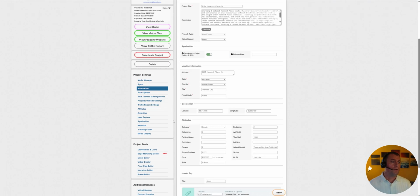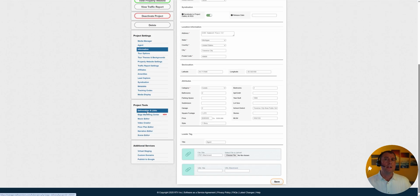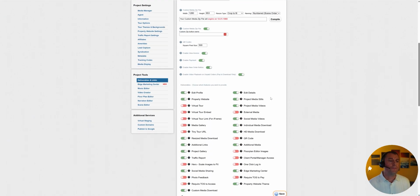But you can see when we go into the deliverables and links here, it's going to copy all that stuff. It's all ready to go. I don't have to flip any of these switches.